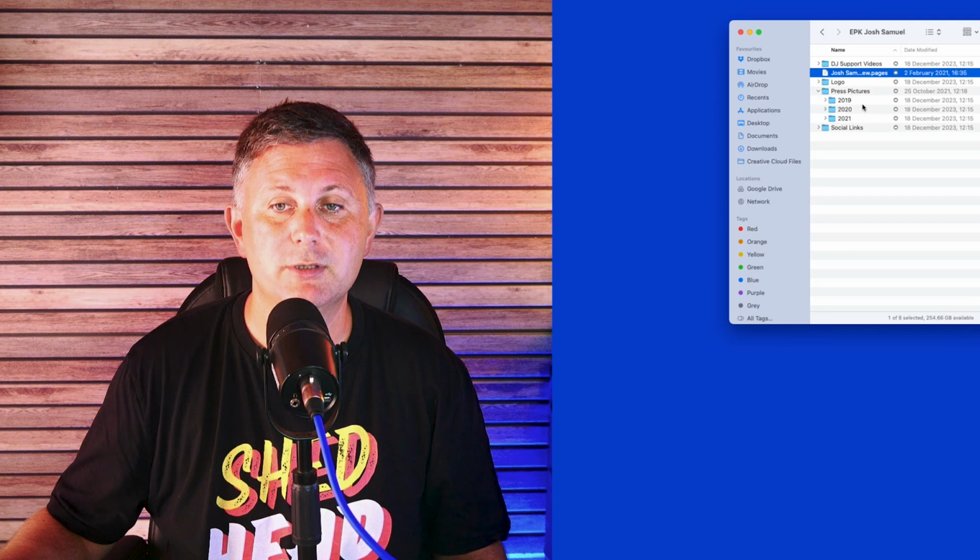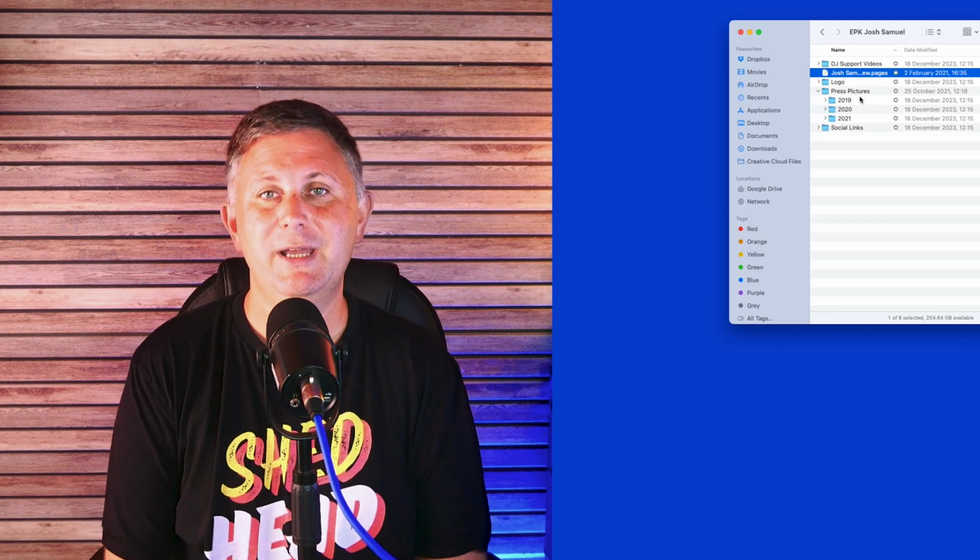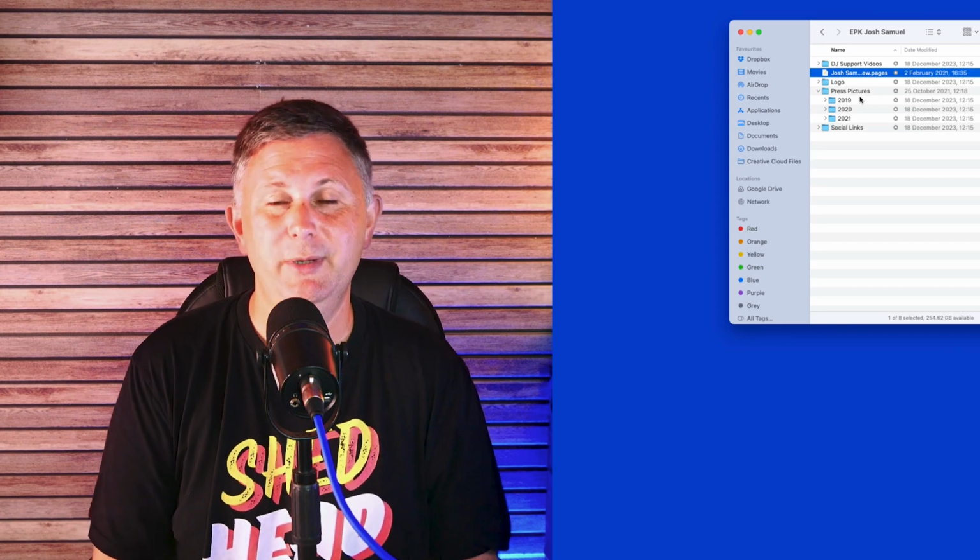Then we're going to have a section also for your press photos, and here you can see we've got backgrounds from 2019, 2020, 2021. I know for a fact that this is not his updated one, it's just a copy that I've got. He'll now have just his 2024 photos.